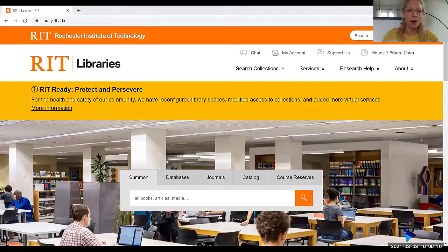So let me share my screen. I'm just going to share my screen starting at the library's homepage. All right. So here we are at the beautiful homepage of the RIT Libraries. This background photo cycles through different pictures, but in the center here is always the search bar. And up here are these menu items. There's often a variety of ways that you can access information via the library's homepage.